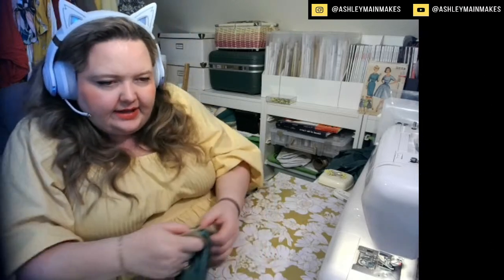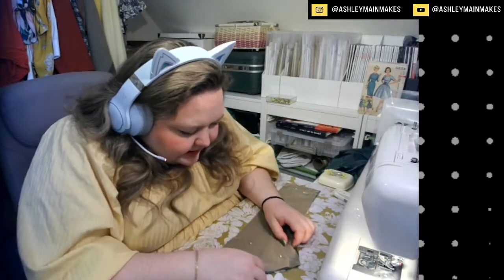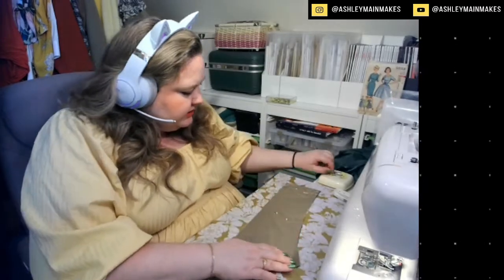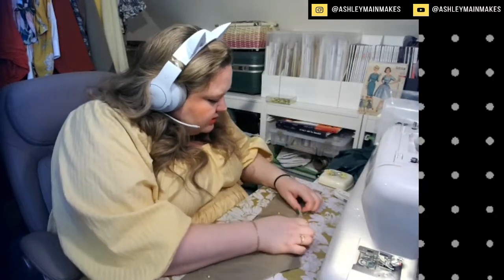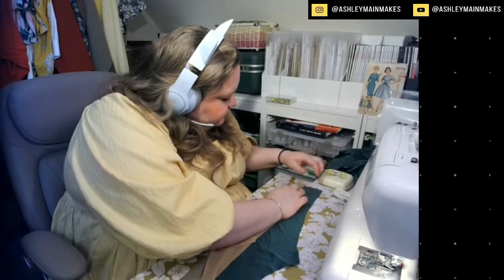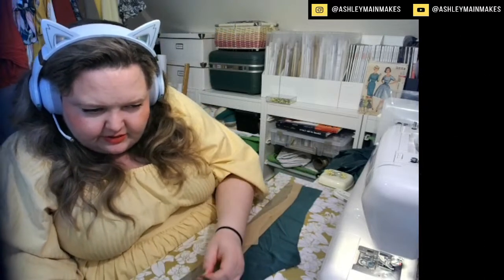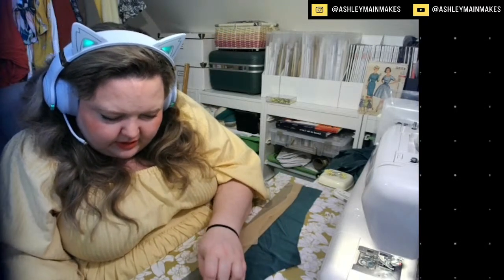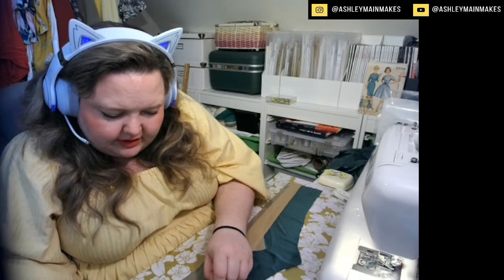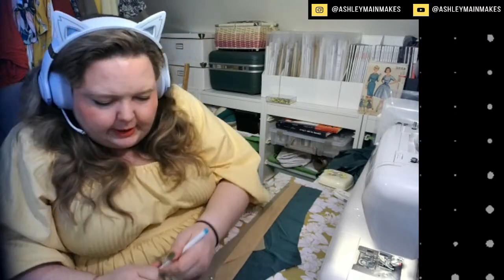But yeah, so I had pinned this one. This one's the front piece here. But I can't see any of my marks. So I'm just gonna see if I can see them. Yeah, I couldn't see my marks through the mesh. That's good to know for next time. I'll do my marking on the power mesh itself. Normally, if I was doing this on a regular mesh, my marks would be easier to see.